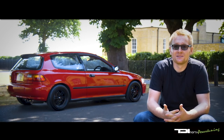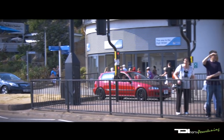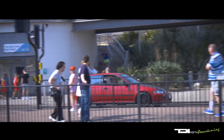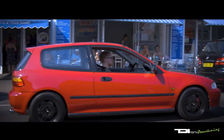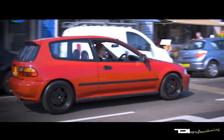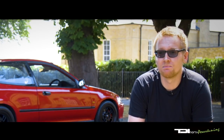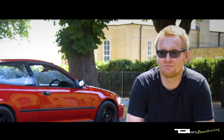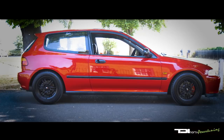I would recommend TDIs. I've been there with my previous car and my current car. I've had no issues with them at all. They've always been helpful when I need them to. Whether you've got an old Honda or a new Honda, they can cover any aspect of it. Any fault finding, anything like that, remapping, builds, power builds, drag builds, track builds, street builds, whatever you want. I'd advise going there any day of the week.